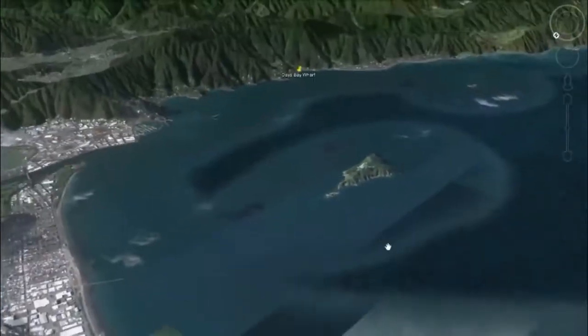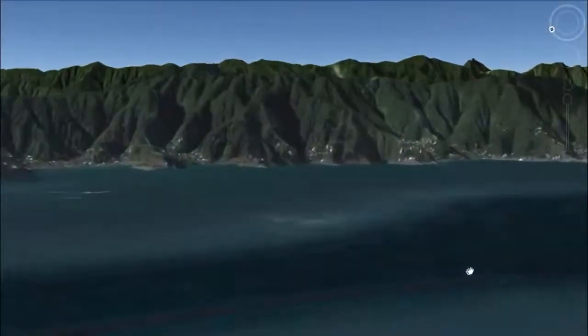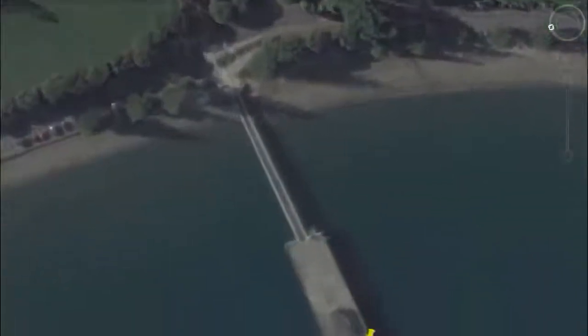Okay, now across the harbour to Days Bay. Just crossing over Somes Island here, our local leper colony. Every good city's got one. It's got to contain those lepers.